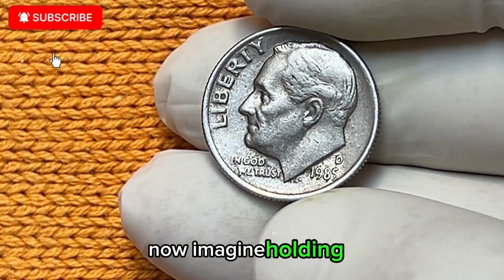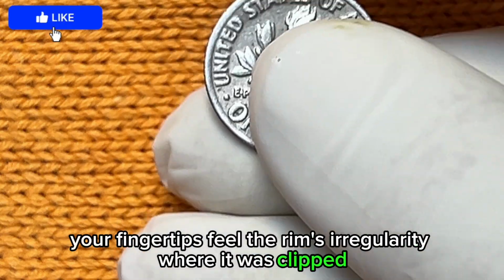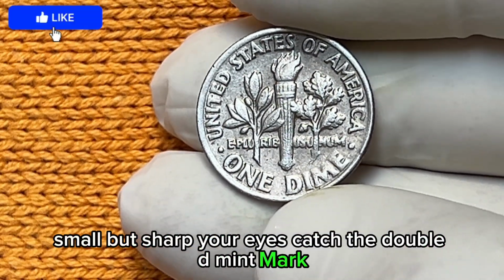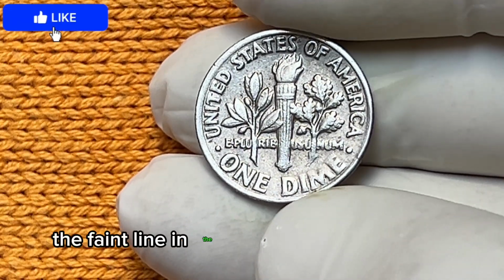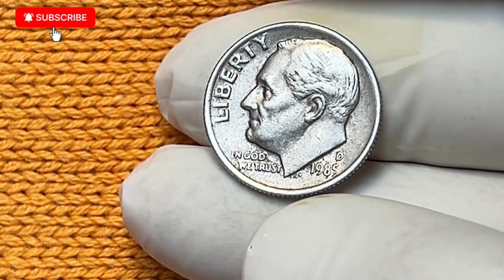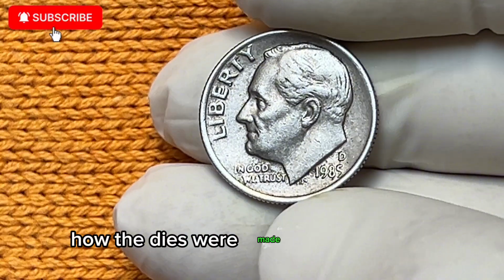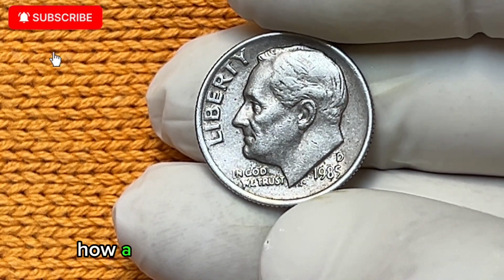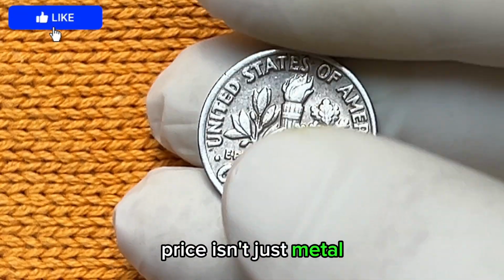Now, imagine holding it. Your fingertips feel the rim's irregularity, where it was clipped, small but sharp. Your eyes catch the double D mint mark, a whisper behind the clear one. The die crack, the faint line in the torch flame, shimmers in a ray of light. Collecting rarities is about stories. Every coin tells us how the minting press worked that day, how the dies were made, how the collar closed, how the tension of the press interacted with the planchet, how a small misplacement can amplify across thousands of tons of pressure.